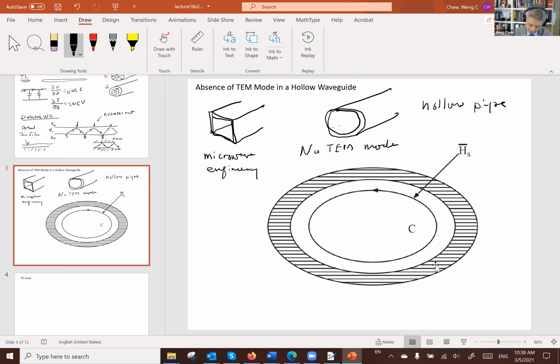An example of a TEM wave is a plane wave. If this is your k vector, and this is your E field, and this is your H field. Let me see if I draw it correctly. This should be my E field. This should be my H field. And this should be 90 degrees.